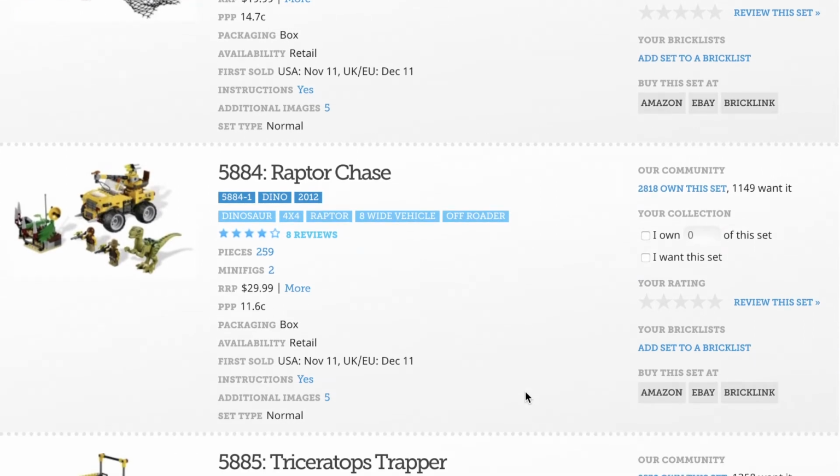Moving on to 5884, the Raptor Chase, $30, 259 pieces, two figs, and then a Velociraptor. And again, another set I have right here on the left. I've got all of them on the same shelf in that cubby thing. Very cool. Again, I like the yellow accents. For what it's worth, a 4x4 off-roader in LEGO, this one does look pretty cool.